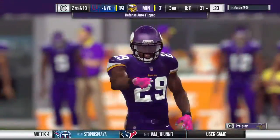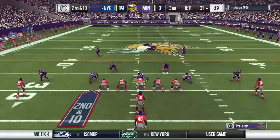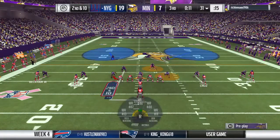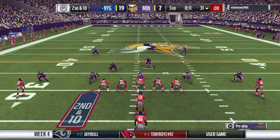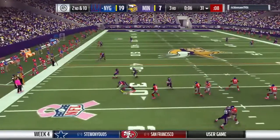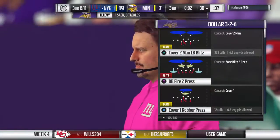2nd down here after the incomplete pass. They'll put 2 receivers left, 2 to the right. Second and 10. Once again, Griffin dancing to his left. And he's going to lose a yard or 2. Taken down behind the line.